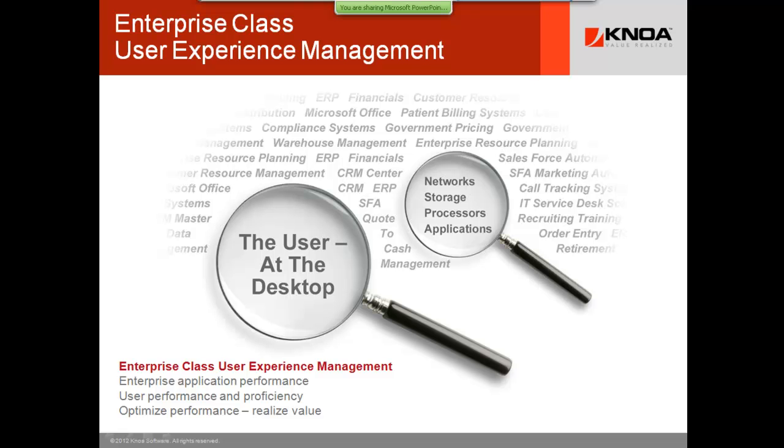It turns out that the greatest value realization you can achieve, where the IT service desk is in fact closest, is the user at the desktop. And basic enterprise user experience management helps you measure the infrastructure to the point of the desktop.